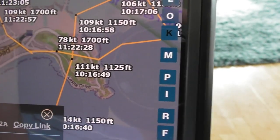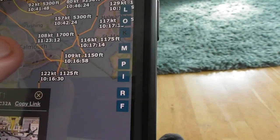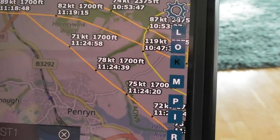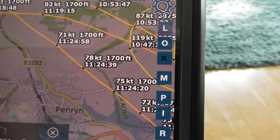As you can see, it flew past Pendennis Castle in Falmouth, and then from here flew past Falmouth, and then came back to fly past the Penryn River. And he then came quite close this time, at pretty much the same height, which is 1700 feet.